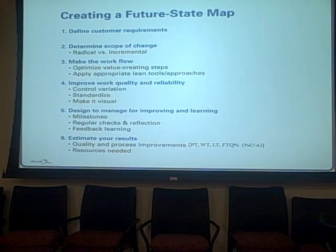the process through standardized work, you're designing and managing those milestones for the improvement and for the sharing and the learning of the organization, and that you've gone through a deliberate step of estimating your results and planning for how you're going to measure them. And when you've done that, you've successfully created your future state map, you're ready to try it, and you're ready to learn from the changes that you've made.